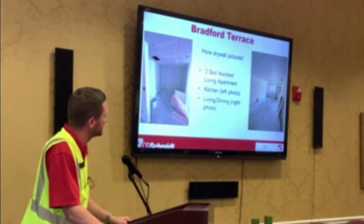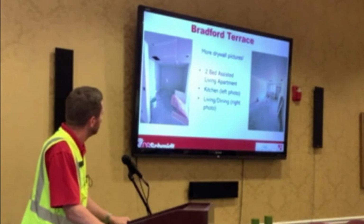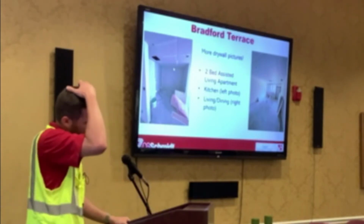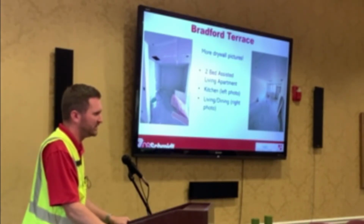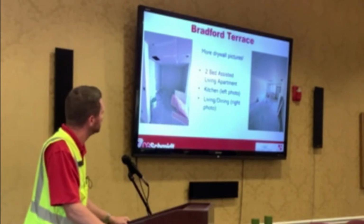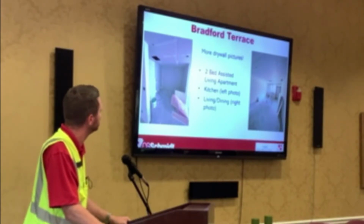A couple more pictures here of some of the units that are on the second floor of Bradford. This picture here is a view of one of the kitchenette areas that will be part of one of the units in Bradford. And on the right here is a view of one of the living dining room areas that will be part of one of the units in Bradford on the second floor. And then, yeah, this is a two-bed assisted living apartment up on the second floor.